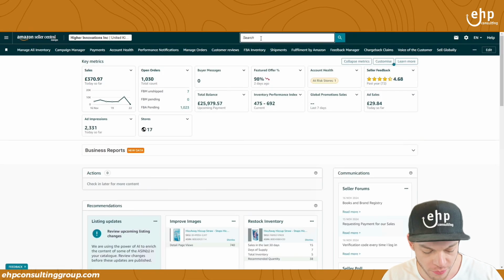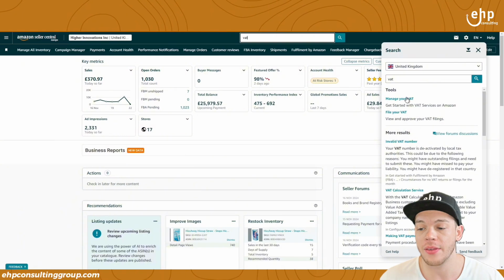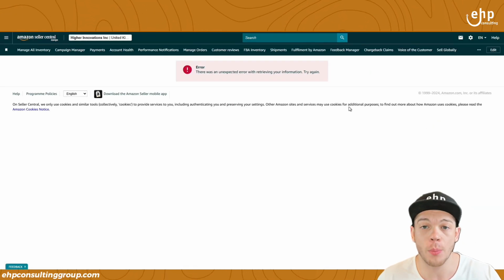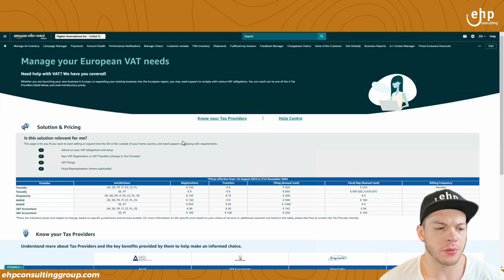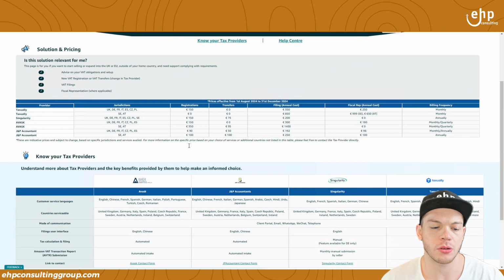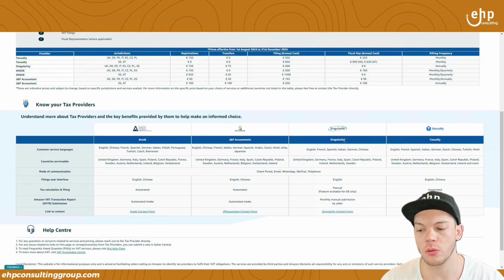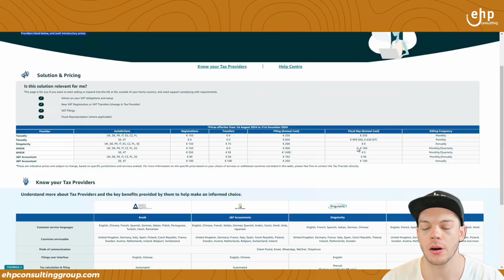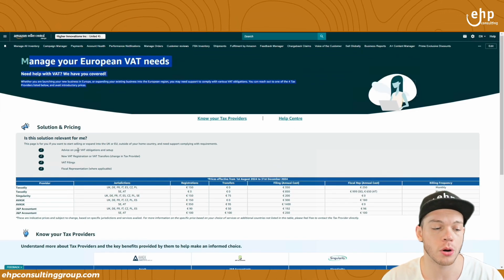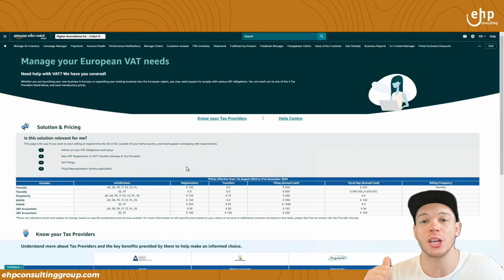So what you can do to get your VAT, if you don't have it already, is you can just type in VAT in the search bar and then click Manage Your VAT. And then it should give you an area where Amazon can help you manage your VAT. Now, I refreshed my page and it'll take you here to manage your European VAT needs. And then you can see there's different access, Avask, JMP Accountants, Singularity. There's a lot of people that you can hire, and you can see the pricing depending on the country you want to expand to. So Amazon has partners and they can help you get your VAT number pretty quickly. Just go here and then get your VAT.